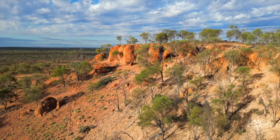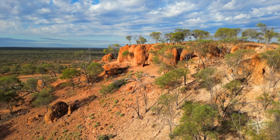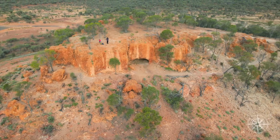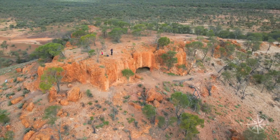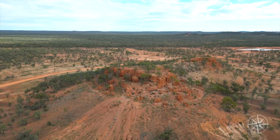Next for Jasper and I was to head out to probably their natural highlight here, and that is the Baldy Top Lookout. The hot tip here would be, if you can, head out there for sunset. This is a great vantage point to take in all of the jump ups around the surrounding region. You can see back towards Quilpie, about 6 kilometres away.